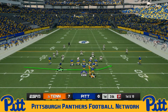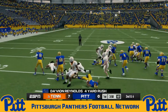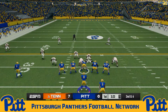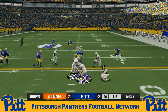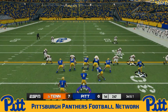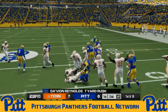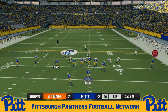So after another touchback, the Panthers trying to get something moving offensively after a pretty dismal opening showing there. It's going to be Davion Reynolds up the middle for a short gain. 2nd down now, it's going to be C.J. Kirk keeping the football. Tries to run away from a couple defenders, but relentless pursuit from Tennessee's secondary brings him down short of the line to gain. So 3rd and 1, it's going to be Reynolds straight up the gut, and it's a great pickup there. 7 yards, more than enough to keep the Panthers' drive alive.